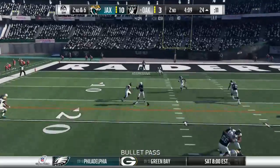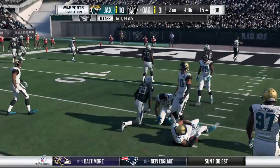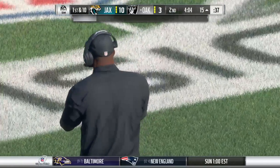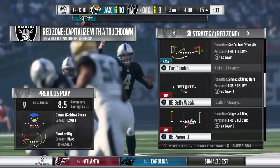On 2nd down, here's Carr. And he'll hit the slant route. That's caught by Cooper. And on this one, he'll get to the 15, right at the 15-yard line. A Raider first down as Carr finds Cooper.